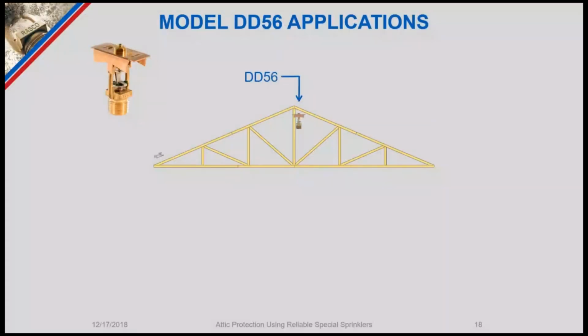Now let's move on to the most popular type of sprinklers in our attic lineup. These are our DD products, our dual direction. You install the sprinkler at a peak and the flow is meant to go in two directions. One on one side, one on the other. That's where we get the dual direction nature of these types of products.